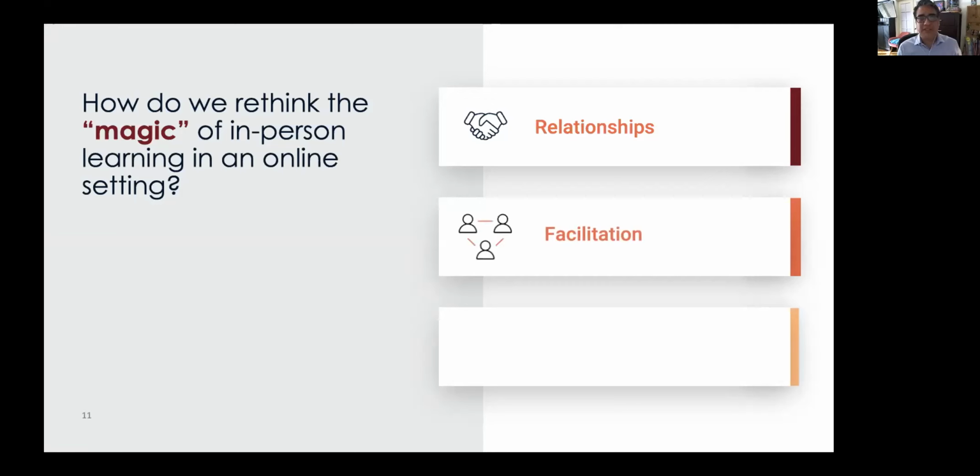There's also the magic of facilitation, right? It's easier when you're in the room as a facilitator to gauge what's happening. You can assess the room. You can read body language. You can rotate tables. You can move around. You can check in easily. So facilitators are challenged as well, and not everyone is used to using technology all the time. So there may have been a steep learning curve to learning how to facilitate in a virtual meeting like this one versus doing it in person. Maybe you already had years of experience doing it in person, for example.